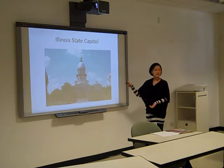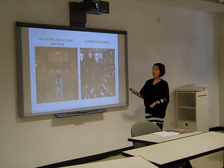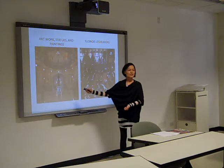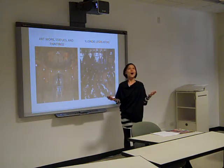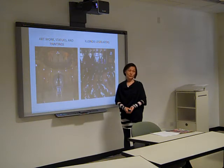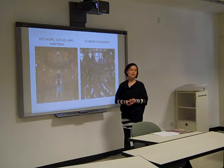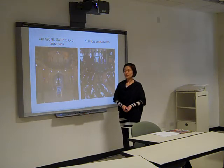You can just walk into the building and walk around by yourself, or you can get free tours every hour or every half hour on the weekdays. So do you want to go inside? Yeah. Do you see the building? When you walk in, you will go like, wow, this is so beautiful. The building is Italian Renaissance Revival. Not only the building itself, there are so many paintings and statues and artwork. It's like a little museum.